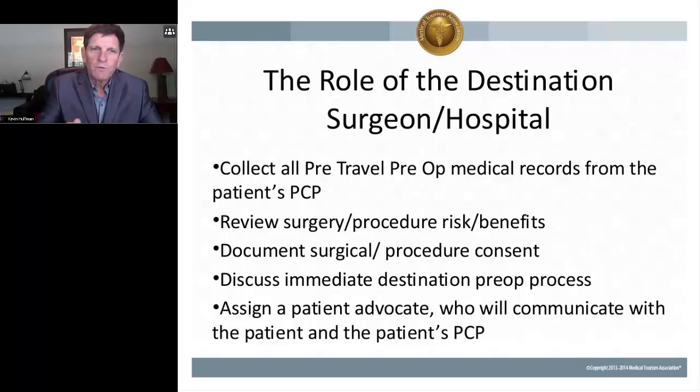You want to review the surgical and travel risk benefits with your patient and have that patient sign those consent forms and send that consent form back to the referring physician. So you as the destination surgeon keep a copy of that consent form and send a copy back to the primary care physician. You want to discuss the immediate destination pre-op process with the patient. That is, once they land and they're picked up at the airport and taken to their hotel and then brought into the hospital, what's going to happen?